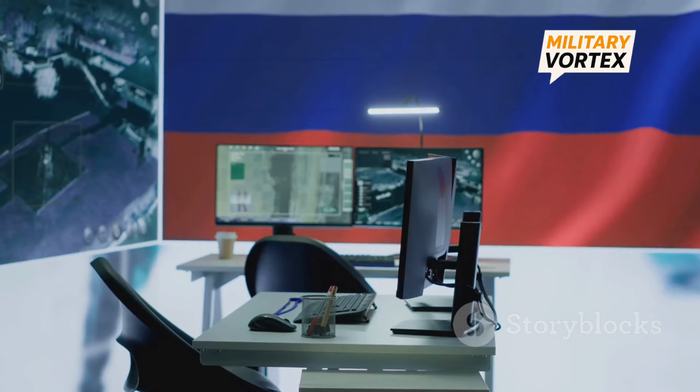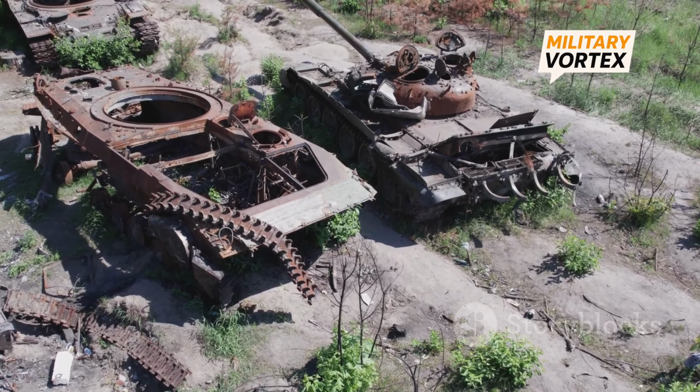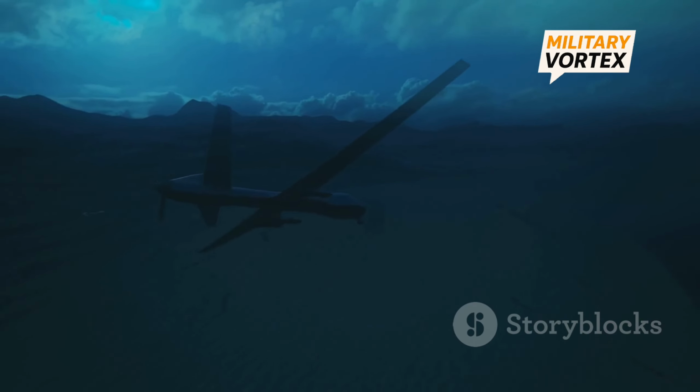Russia sought these systems to bolster its own capabilities. Its existing stockpiles of similar weapons were perhaps dwindling. These drones offered a readily available solution.